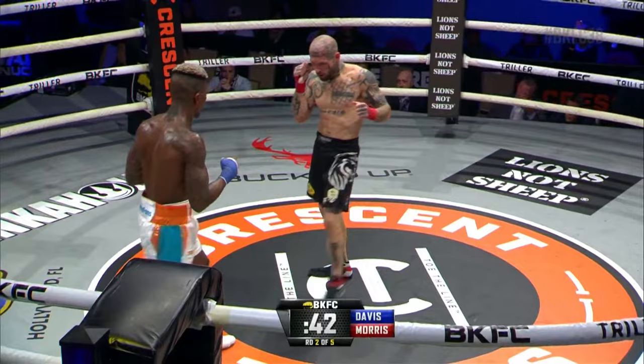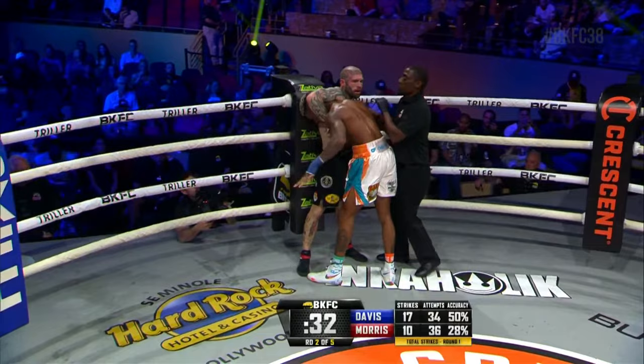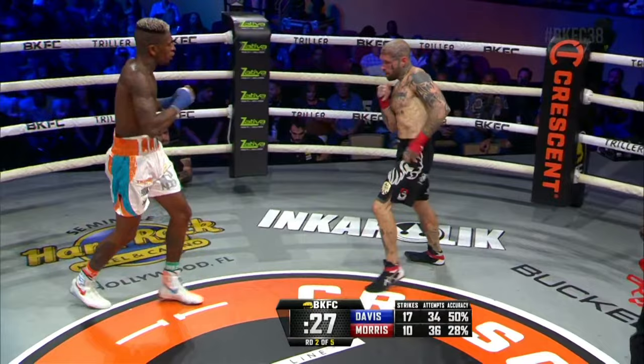I'll come to the body right there. 40 seconds remaining, round two. Oh, that's good body work from Davis. Overhand right, overhand left from Morris into the pocket. See, Morris keeps throwing that overhand right, just keeps missing. You're going to keep missing. You need to turn that under to a body shot.